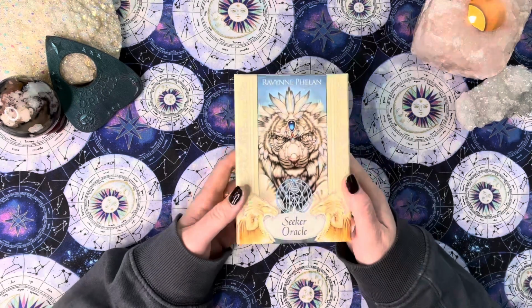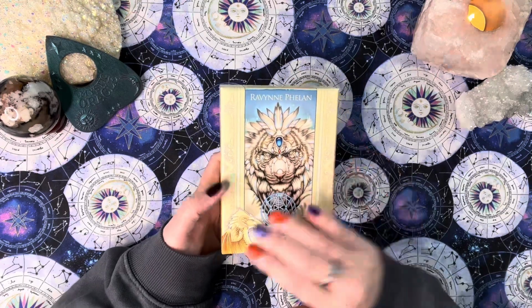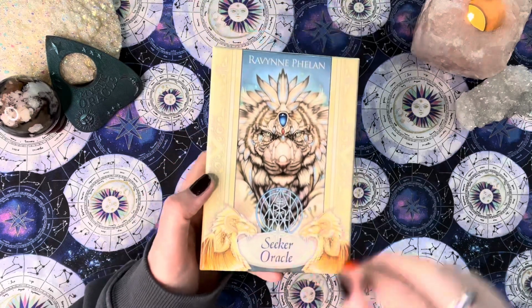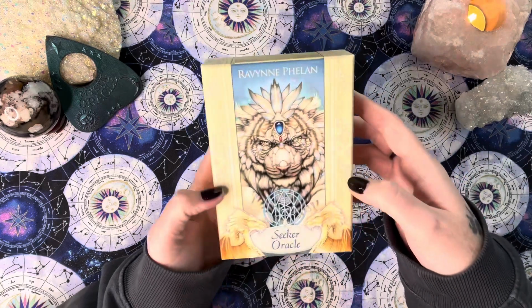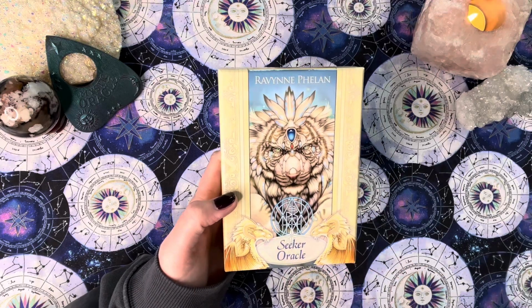First impressions of the box is quite spectacular. I really like what she's done here. Absolutely beautiful. I'm loving these two dragons here at the bottom of the box. Really lovely. And look at the detail and the shading on this beautiful white tiger. Absolutely lovely. And I love the use of sigils as well and talismans. That is a nice addition.